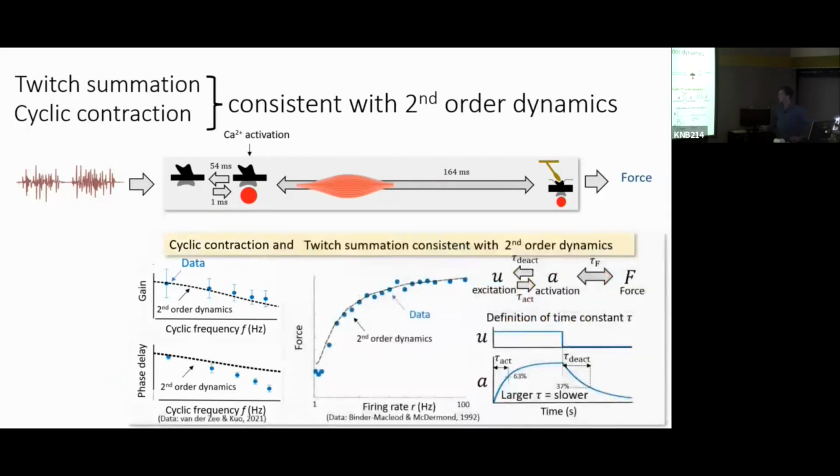So overall, it seems that muscle behaves like a second order dynamics system, which is indicated from both the cyclic contraction data and the twitch summation. And as I said, there's a little bit of difference here at higher frequencies in the phase, and that could be explained by the actual muscle behaving like more than a second order, maybe third or fourth order. So I would say at least second order.